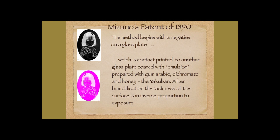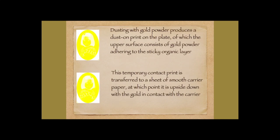so the sunlight hardens it. The opaque portion does not pass the light, so there the surface remains tacky. So that is then contact printed onto a, so this is now reversed because it's been contact printed, and I made that black because it was silver in the negative, and this represents, quite unrealistically, the stickiness, the pattern of stickiness which has been built up on the plate. So then dusting with gold powder produces a picture in gold on transparent, which we see there.